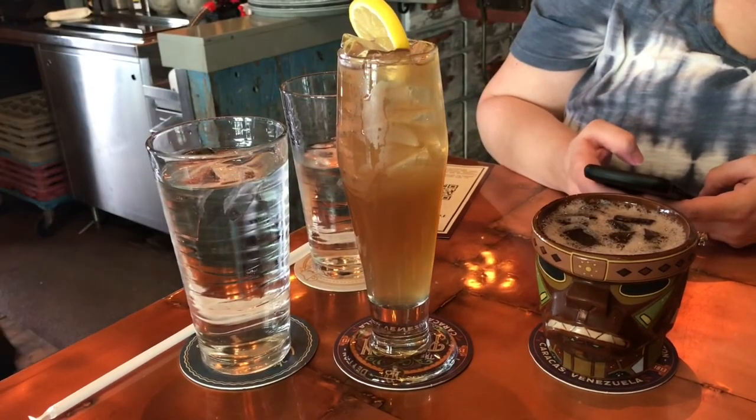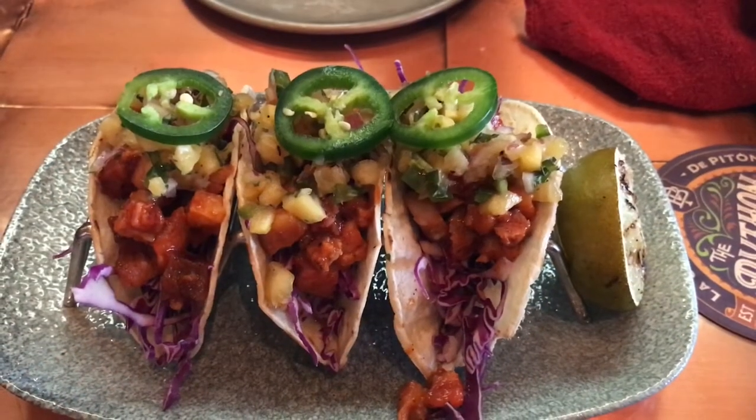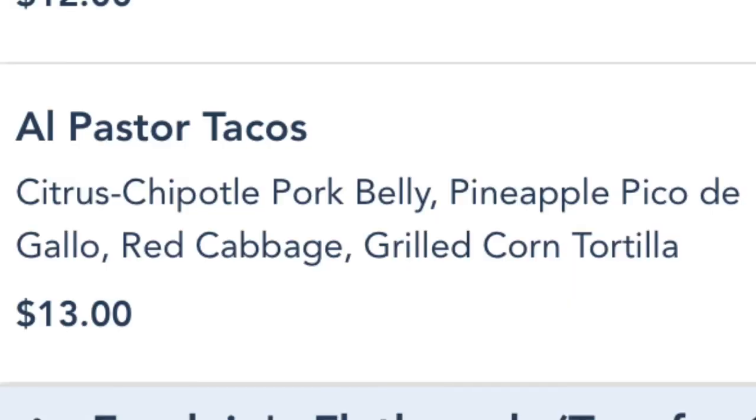And now we are going to get ready to try our appetizers. These are the Al Pastor tacos. It's citrus chipotle pork belly, pineapple pico de gallo, red cabbage on grilled corn tortillas.